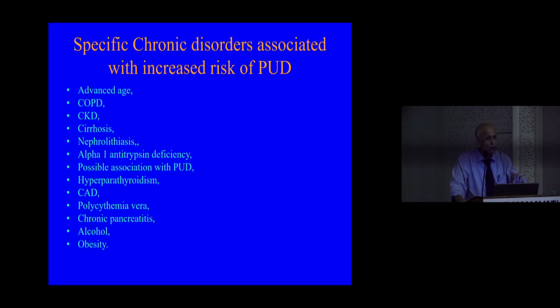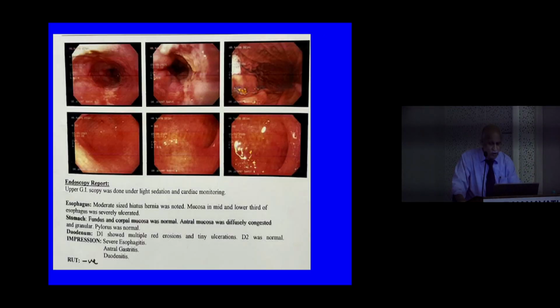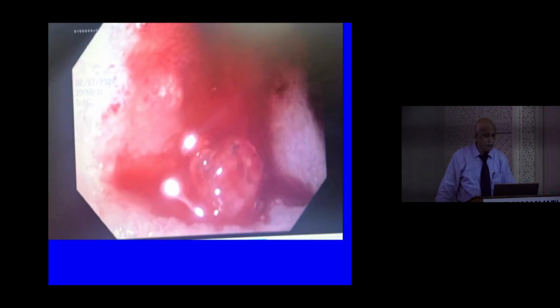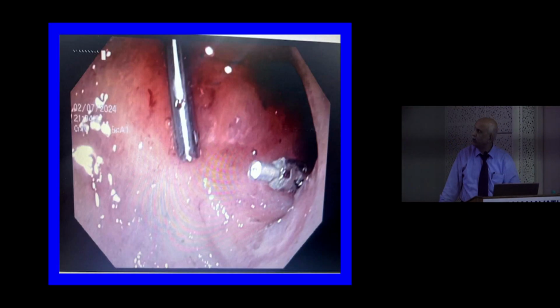And when you are using it in these patients, as there is a high risk of peptic ulcer disease, you should be cautious about using the drug. Otherwise, you can land up with this severe esophagitis that we saw, or maybe a massive bleeding. Can you see a big vessel there which is ruptured because of use of NSAID in a 78-year-old person? And of course, then we put the clips and control the bleeding.